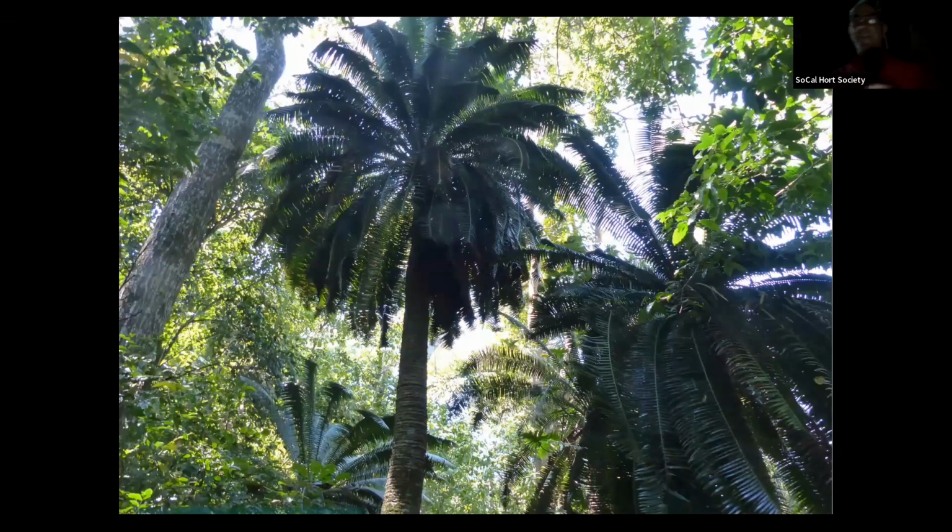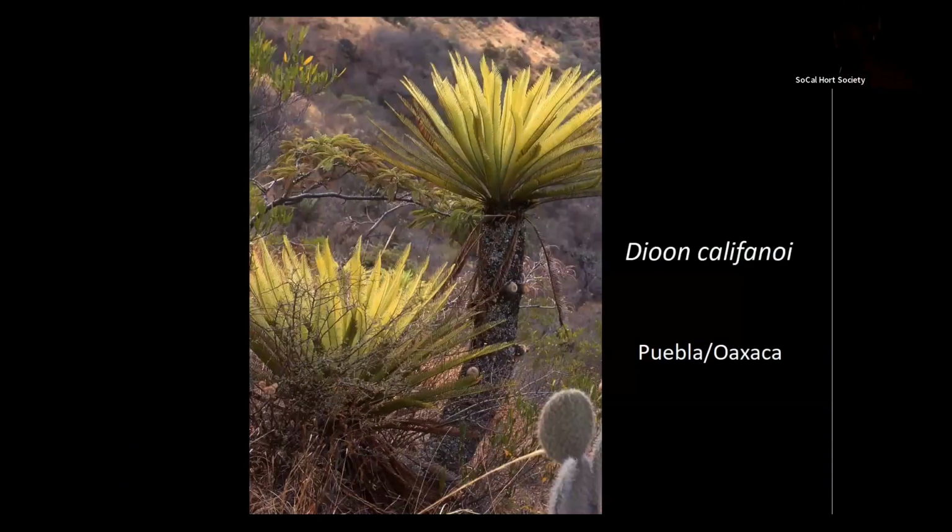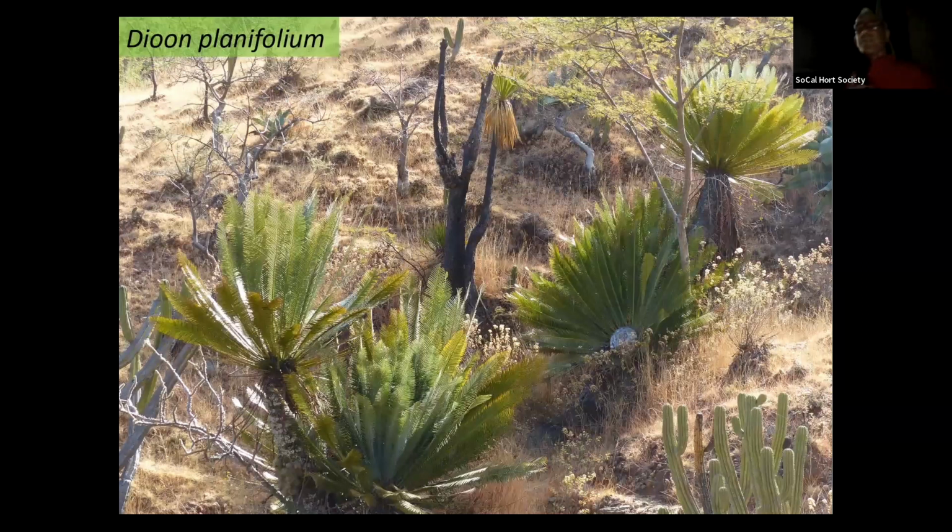And then, of course, there are cycads. The largest cycad in the New World, Dioon spinulosum, can grow to 10 meters. Looks a lot like a palm tree. You can see them from the side of the road in many places where they occur. And straddling the border between Puebla and Oaxaca is Dioon californiae, here putting out new leaves. They only put out new leaves once a year. And the recently described, we described this a few years ago, Dioon planifolium azteca.